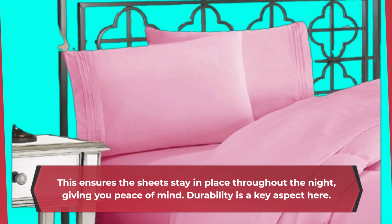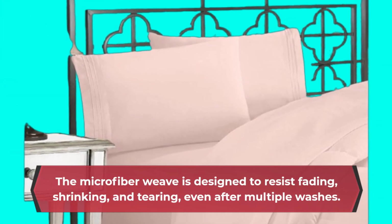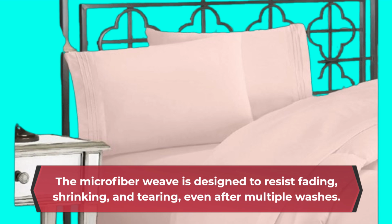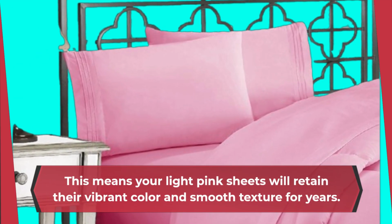Durability is a key aspect here. The microfiber weave is designed to resist fading, shrinking, and tearing, even after multiple washes. This means your light pink sheets will retain their vibrant color and smooth texture for years.